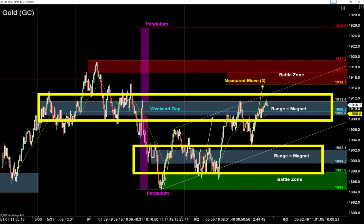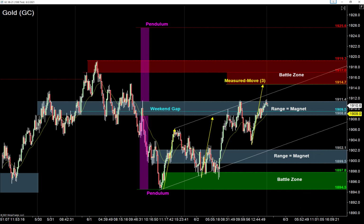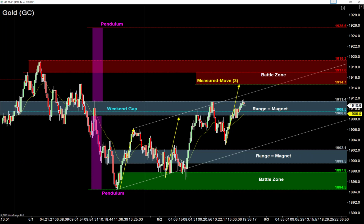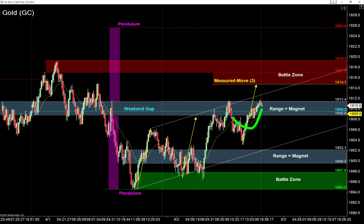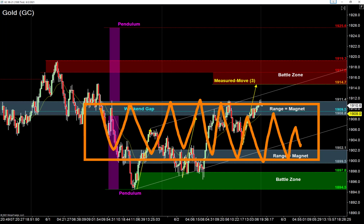Whenever you see two ranges like this, you know there's a big vacuum between the two, and you want to sell high and buy low, and ultimately trade the turn. My favorite way to trade tomorrow would be to go up, trade the exhaustion, and then trade the turn coming back down in. Very similar to the plan on the S&P and the Nasdaq. We know that, for all intents and purposes, this area right here is your magnet. That's the balanced area on this market.